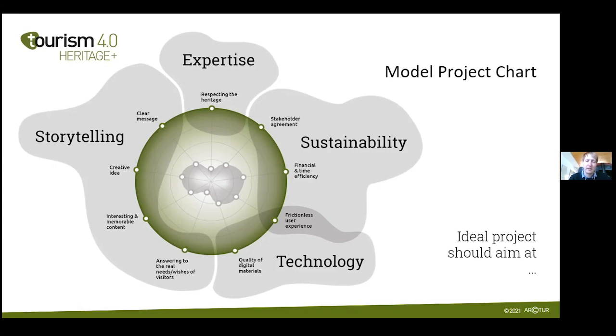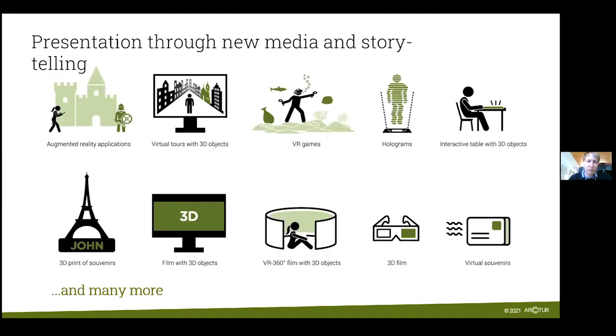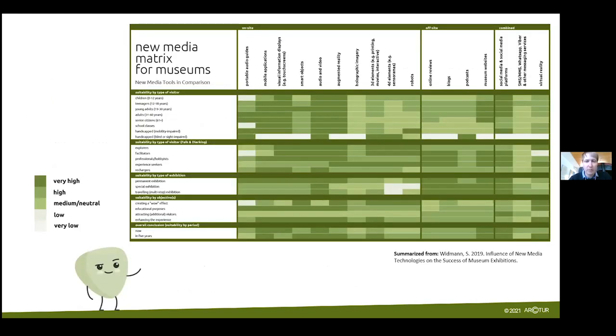So here we believe that we should combine technology with storytelling skills, of course, expertise, and this sustainable approach to developing the tools. And we have quite a few new media that we can use in this digital interpretation of cultural heritage, that I believe some of them are known to you and are well used, and some of them maybe not so much.